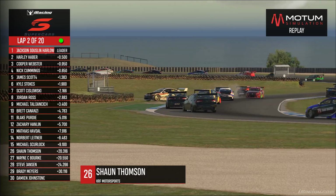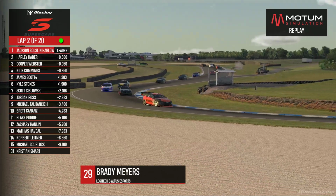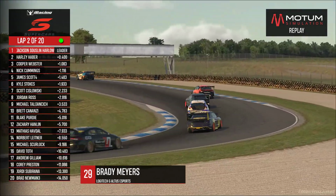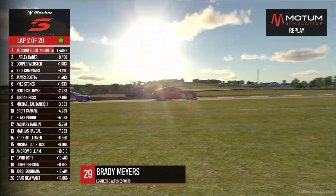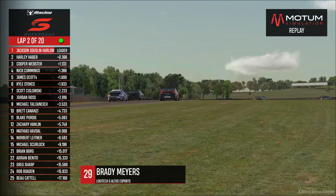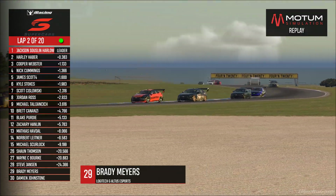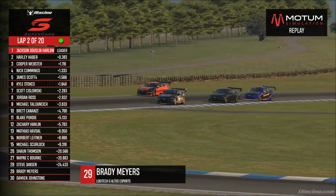Now, let's see what's happened to Brady Myers, because this is uncharacteristic from him, and a weird spot. There's actually a fair bit of damage to his car, so that's potentially what caused this issue. Really unfortunate for Brady. He would have wanted to make a brilliant start with Altus, but it's all gone downhill on the first lap for a lot of guys, and beneficiaries for guys like Corey Preston, as you say, up 15 spots.